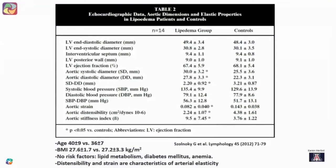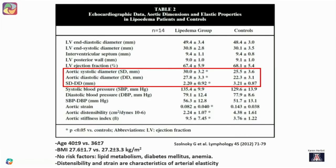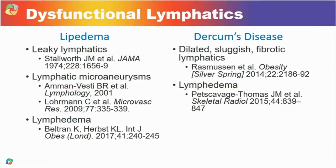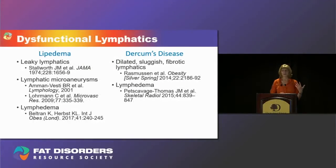I mentioned that women with stage 3 lipedema are at greater risk for cardiovascular disease. In this study by Solnoki, they looked at the aorta, and the aortas were bigger. So when the heart pumps out blood, it's bigger, and when it stops pumping blood, it's still bigger than normal. But it only had a little bit of space to work. It didn't have that elasticity, so it became stiff. And if it becomes stiff, then you're at risk for developing cardiovascular disease. So it's not just a microvascular disorder. I believe it's also a macro or big vessel disorder as well. We also know, and I'm not going to talk a lot about this, that in lipedema and Dercum's disease, we have dysfunctional lymphatics, and there are studies that prove that.